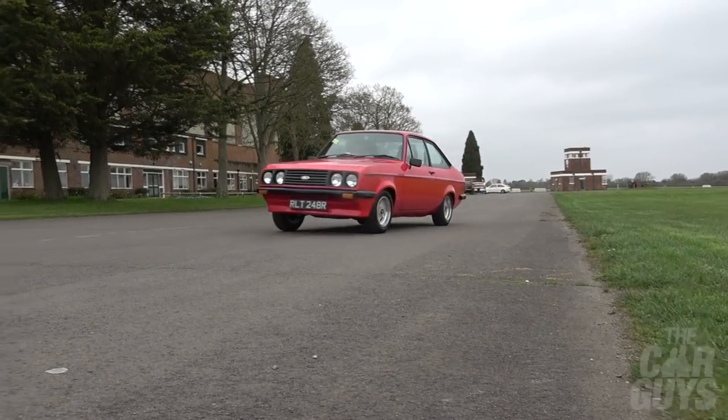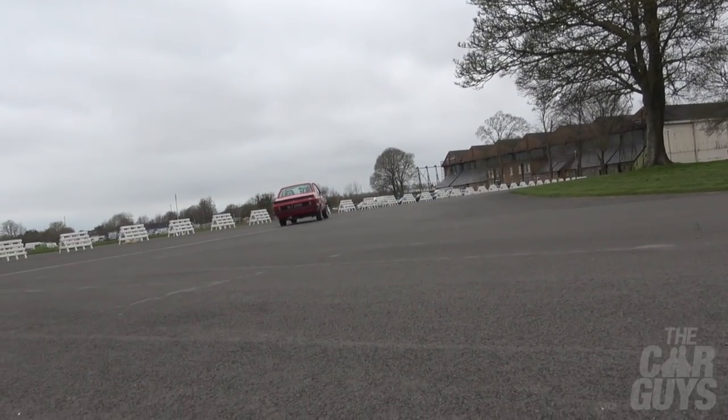Oh, there's vibrations, the whole thing is shaking. It's me. Steering's a little heavy. I'm going to suggest no power steering at all. Welcome to the 70s. I mean, if you had this in the 70s, you were proper.